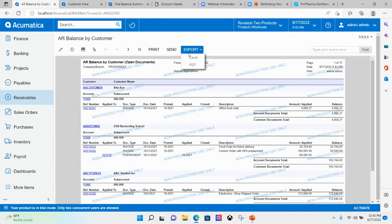You can also email these. So if I want to email a report to a customer or an invoice to a customer, I can easily do that. And when I do send an email to a customer, it saves it as an activity in CRM.